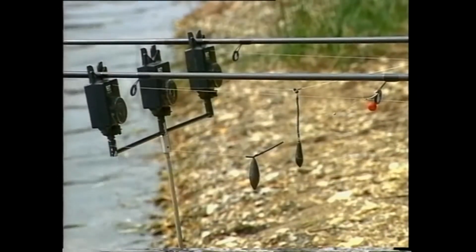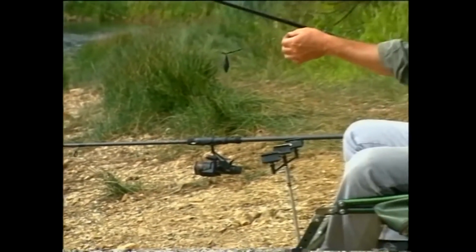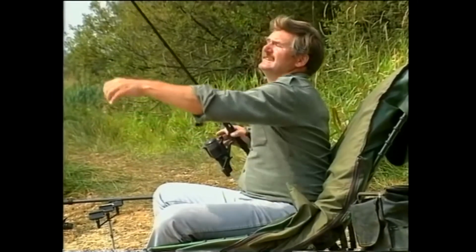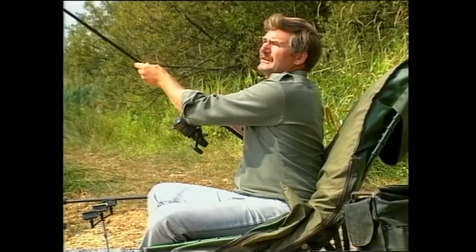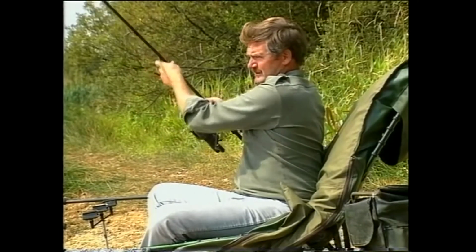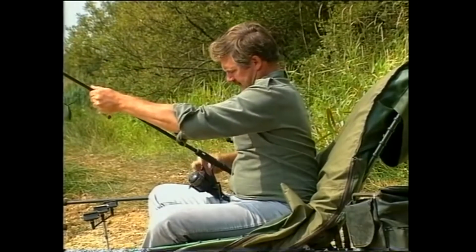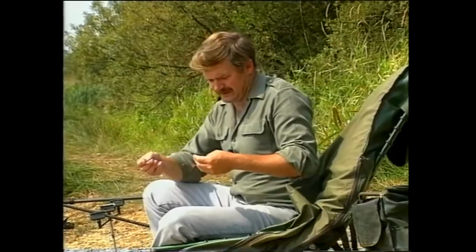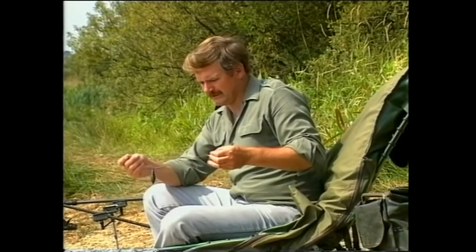Right, let's have a look at the rigs we're going to use today. I'm going to use 2 completely different rigs. I'm going to use the bent hook rig on one rod, and a different rig on the other, mainly because I haven't fished here for a few months and I don't know which rigs are working best.